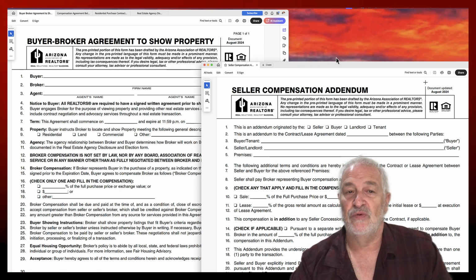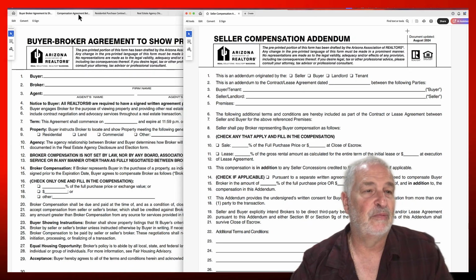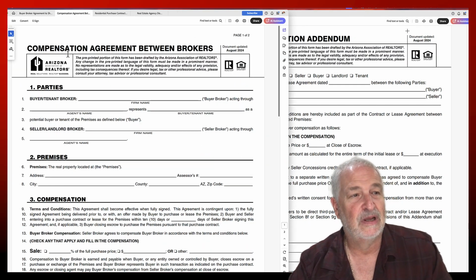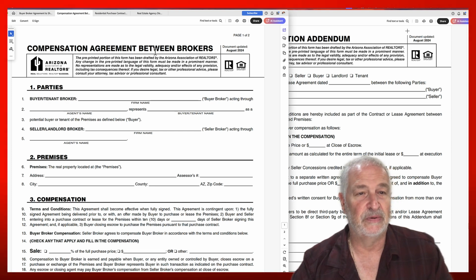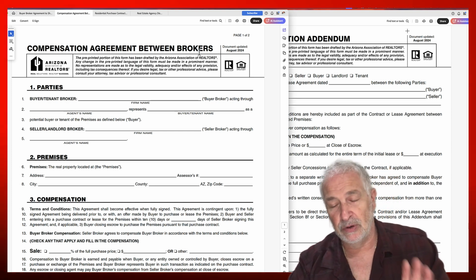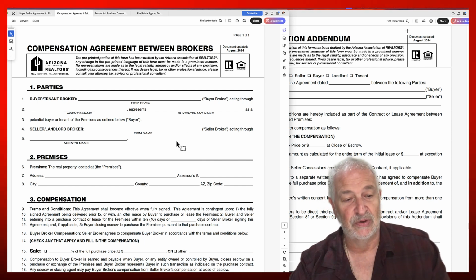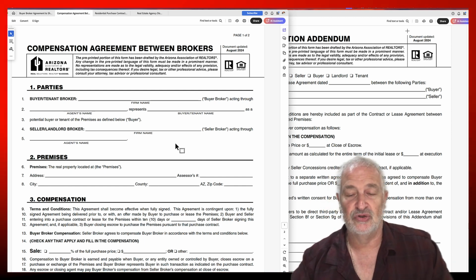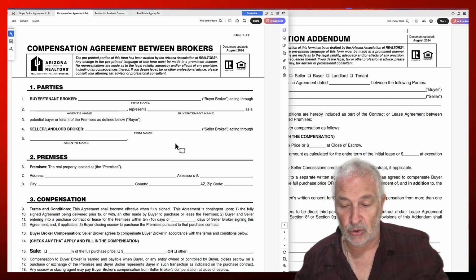This is one of the forms, the seller compensation form we're going to talk about. And then we're going to talk about, they call it CABB, another acronym, for a compensation agreement between brokers. The broker-broker agreements are going to go bye-bye. I think they're going to go bye-bye because it's not as transparent as a seller to broker agreement.